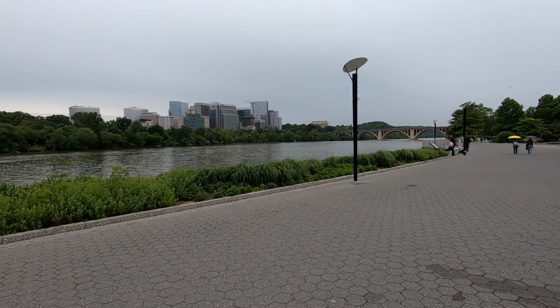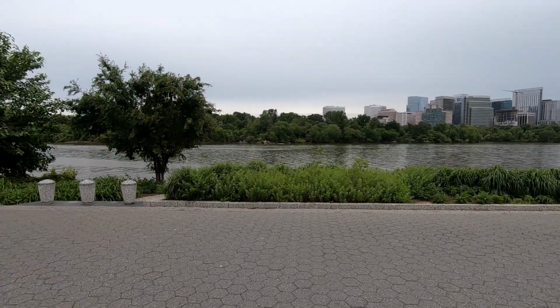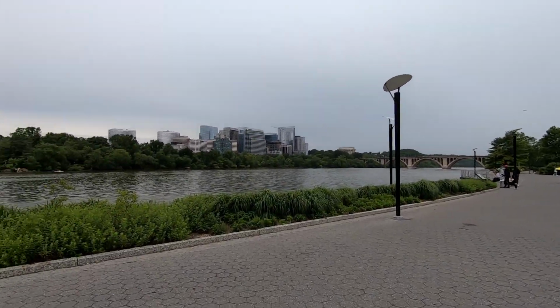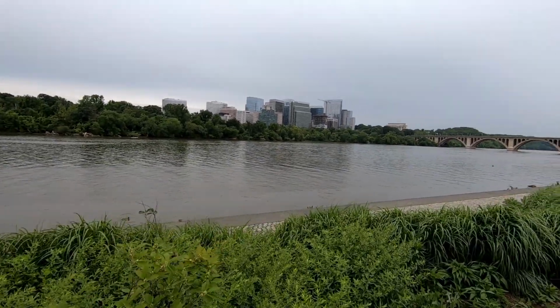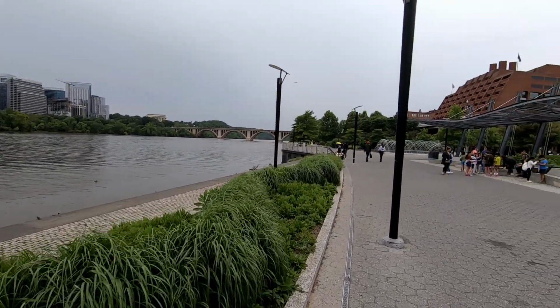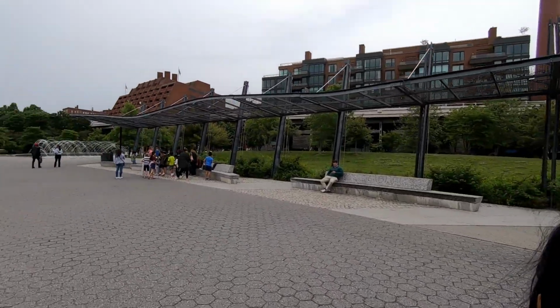All right, guys, we made it to the Georgetown Waterfront Park, and it's exactly what it sounds like. It's a waterfront park. And there's a river over here. Very nice. Looks like you could walk over there even. And Georgetown is over there. Now we're trying to find a spot to eat.